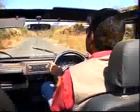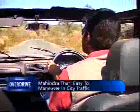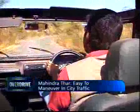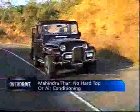Now, because of its short wheelbase, high driving position and power steering, the Thar is remarkably easy to maneuver and drive in city conditions. In fact, after a while, you will begin to wonder if you could well use it as your daily driving car. Well, you can, except for two things. There's no air conditioning and there's no hardtop.